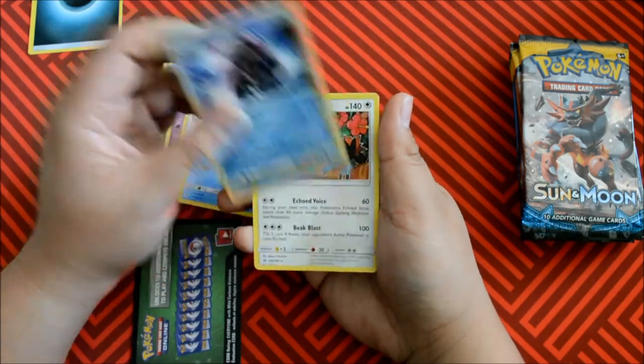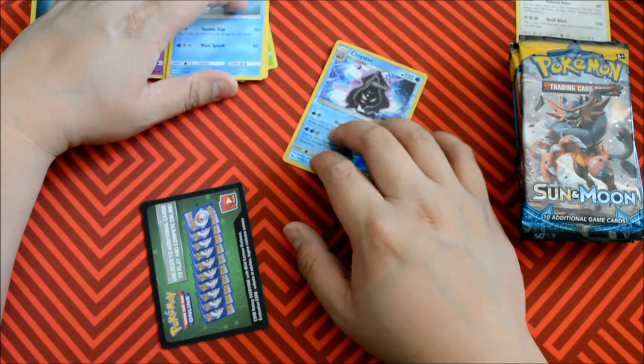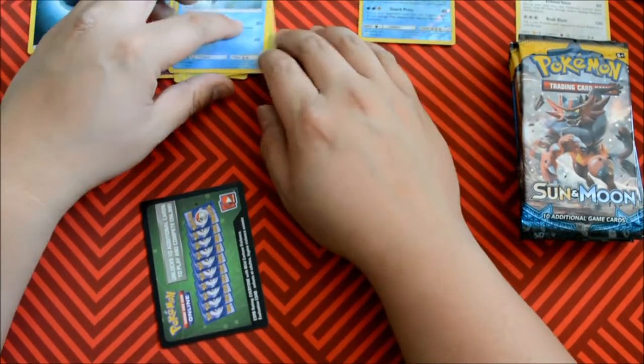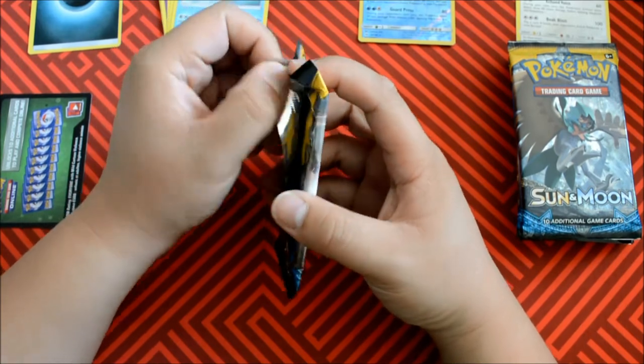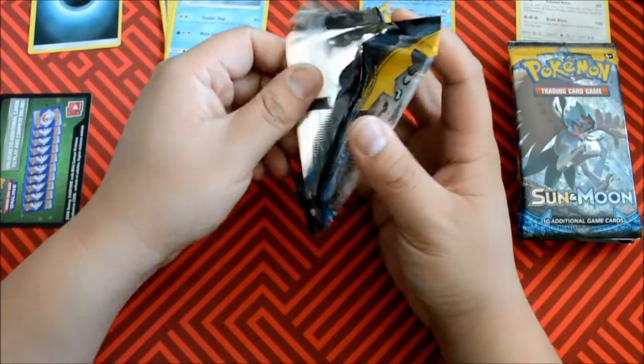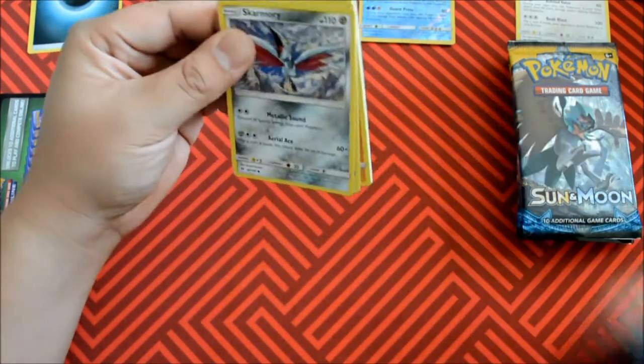So we have a reverse holo Cloister and a Toucan. And let's be honest here, these pieces of cardboard aren't really worth anything in terms of material construction. It is us that makes it worth a lot of money. So it's the demand. Obviously there's a high demand.